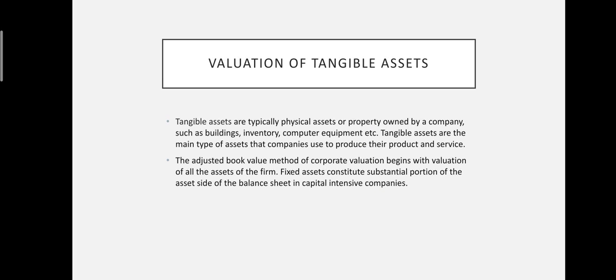Valuation of tangible assets. The adjusted book value method of corporate valuation begins with valuation of all the assets of the firm. Fixed assets constitute a substantial portion of the asset side of the balance sheet in capital intensive companies. Land is valued at its current market price. Buildings are normally valued at replacement cost. However, appropriate allowances are to be made for depreciation and deterioration.